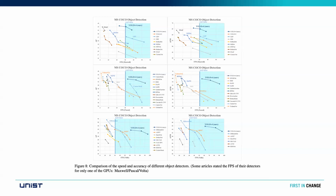Yeah, I think it's too small. So please don't make a PowerPoint presentation like this. Don't include pictures or figures whose text is too small. Yeah. So please divide the figures there.